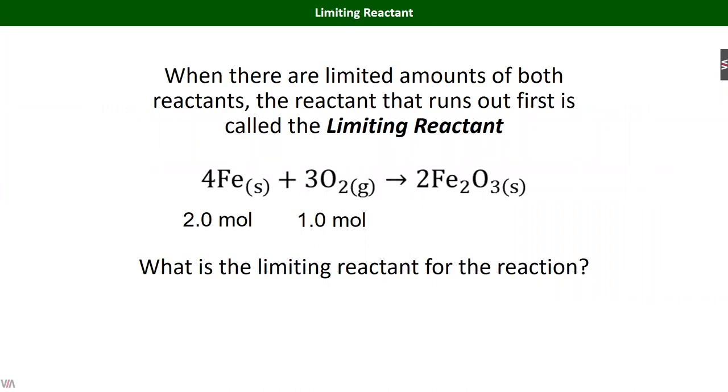If we have limited amounts of both reactants in a reaction, that means pretty much by definition, one of them is going to run out first. It's possible that everything's perfectly measured out and everything runs out at the same exact time. But in general, you're going to have something left over and something that you're running out of.